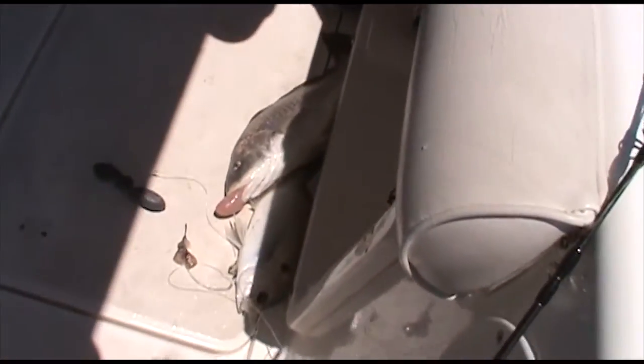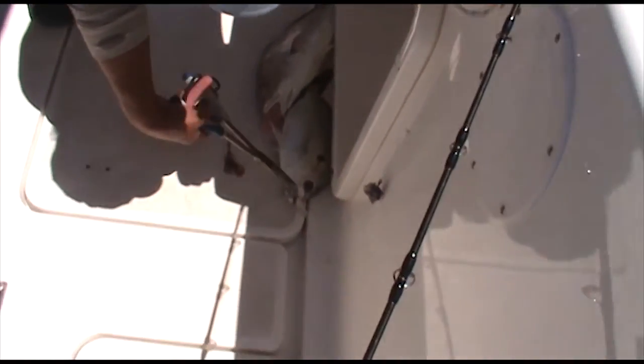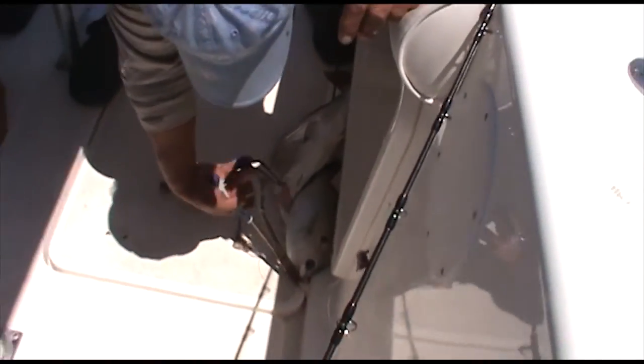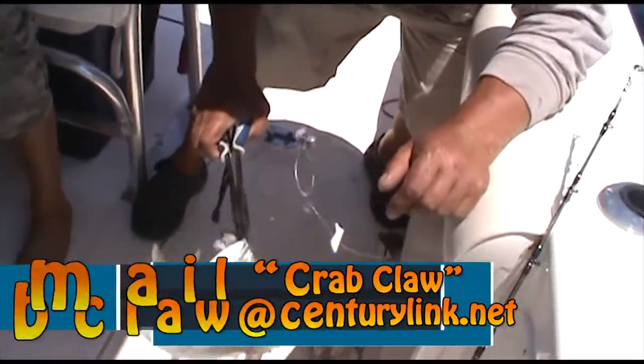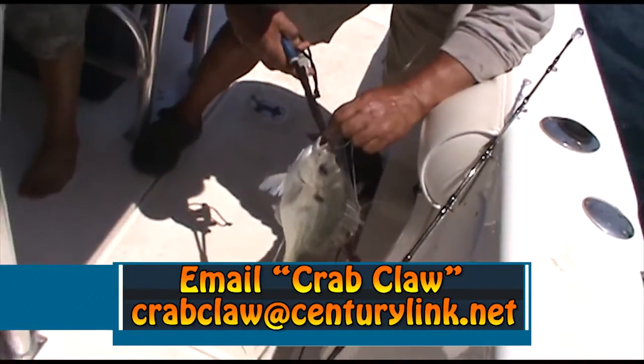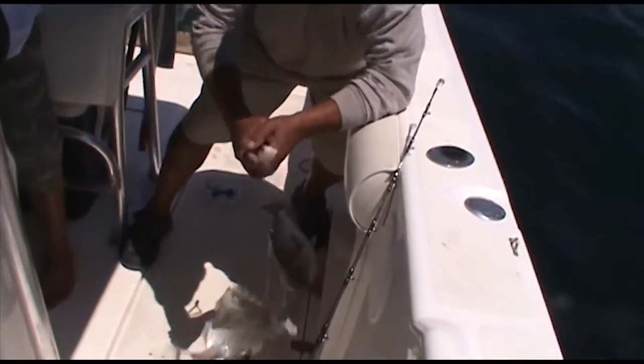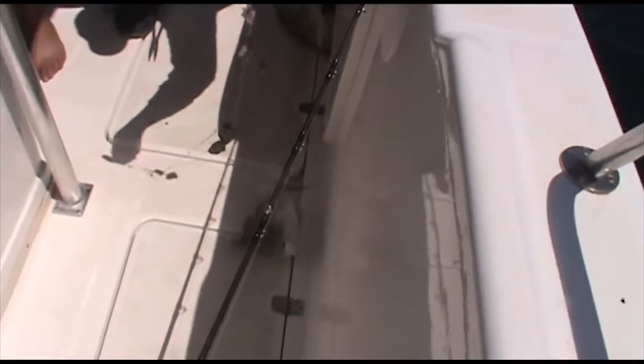Oh, man. Get a load of this. I tell you what, and that pinfish, that has got to be close to a state record. State record's only 4.7, I believe. I think it's less than that. Look at the size of that daggone pinfish. Oh, yeah, but Lord knows, I think we're going to eat him. I think we're going to throw him in the box.